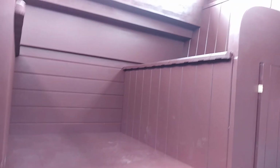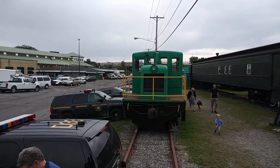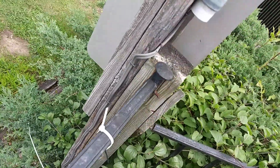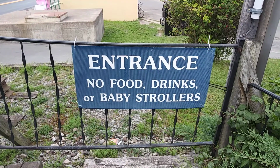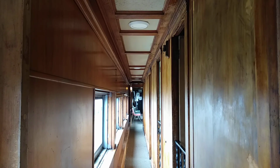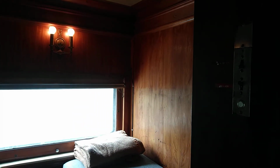Here's the seats up inside the caboose. There is some UF wire that should be enclosed so it doesn't get hit by a lawnmower or a weed whacker. Be sure to check out our other train display. The Central New York Chapter of History and Artifacts. This exhibit is free as you enter our train.